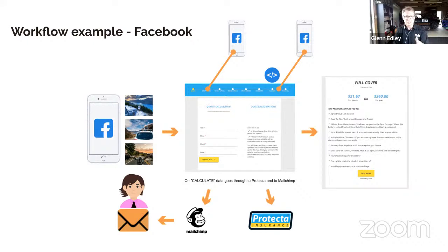And as you can see on Calculate, the data would go through to Mailchimp, and then we'd send them an email, and then it would go into Protector Insurance's database as well. Just another example for you, specifically starting from Facebook, that one.